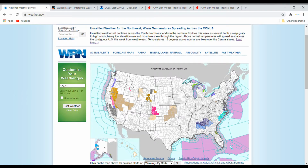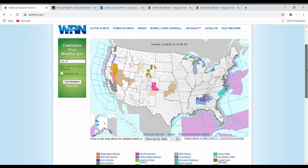Today we're going to be focusing on the main topic for today, with the system moving onto the western coast, and overall the temperature roller coaster that will be happening over the next few days. So let's get right on into it.